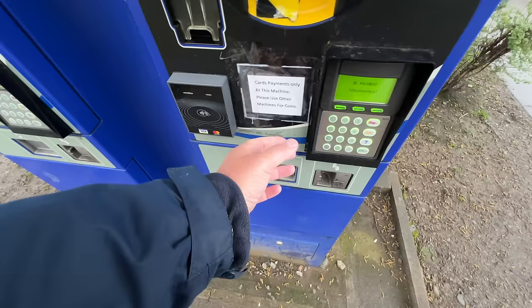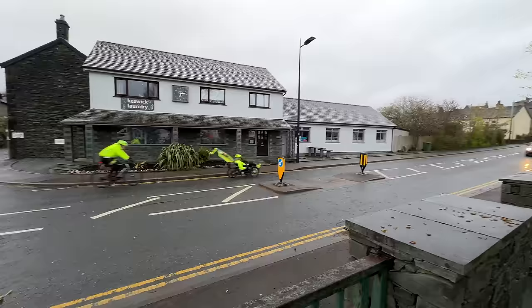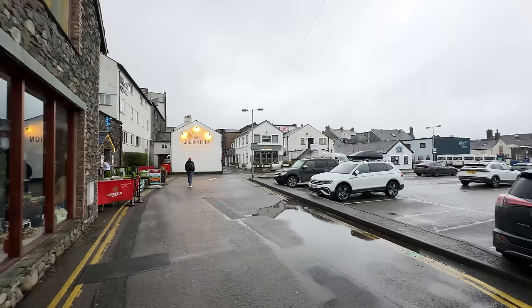Right, got my ticket, so that's good. Then we can go and have a wander around. There's a Spoons over there as well. Now that's a way to get around. Right, let's take a walk, shall we? See what's going on in this town.